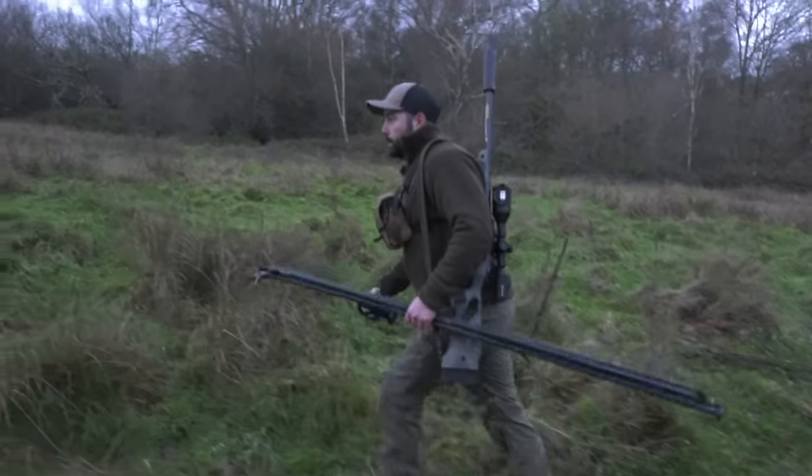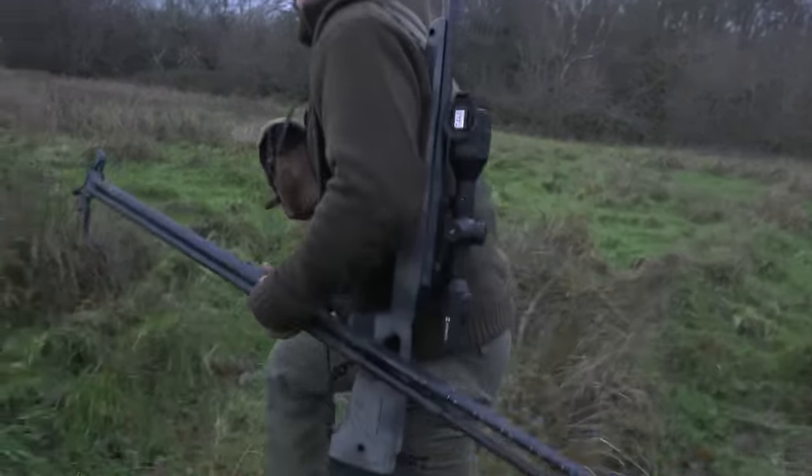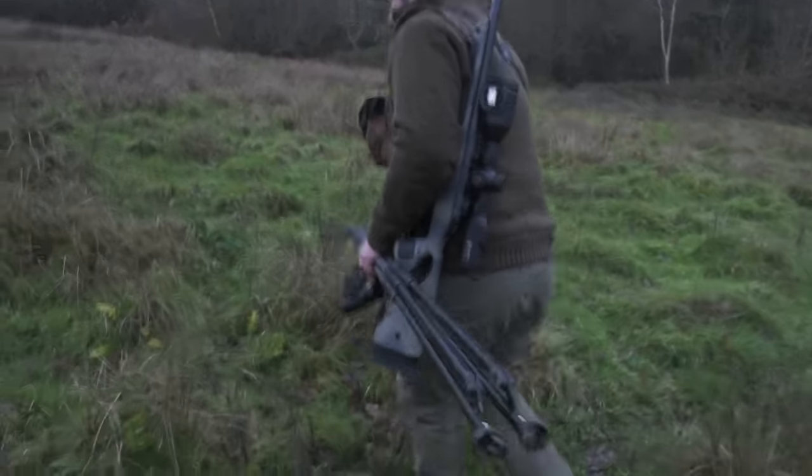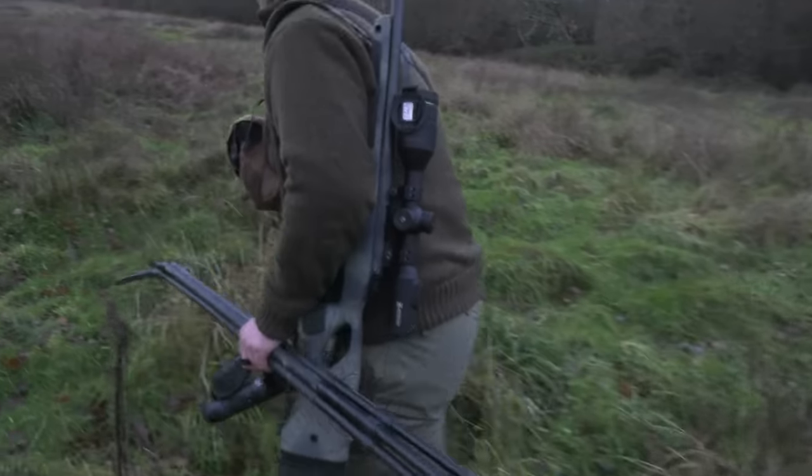So we're going now, we'll have a look. And they're still light enough, and then we'll go for deer as well. There it is. Beautiful colours. Nice winter coat.